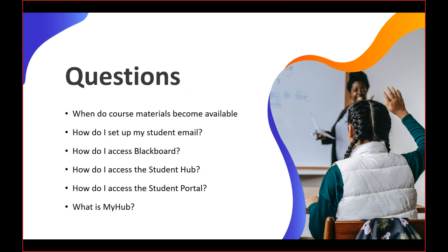Blackboard, we've had a quick look at. You can navigate to Blackboard through the Student Hub, through the Student Portal, or through My Hub. So they're the three easiest ways to get into Blackboard, and you will be passing through a single sign-in window. At that point, you'll be presented with your personalized content. And the Student Hub and Student Portal, again, the links to those are contained within this presentation and available to you to access via your student email as soon as you have that with you.